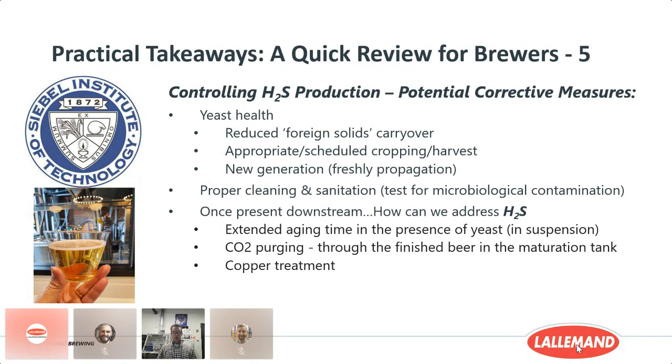Obviously, we want to reduce the stress level by optimizing nutrition levels in our wort, our pH levels, our high vitality, optimizing that potential for H2S uptake by the yeast cells that are in suspension. But that's something we have to think about upfront and in subsequent generations.